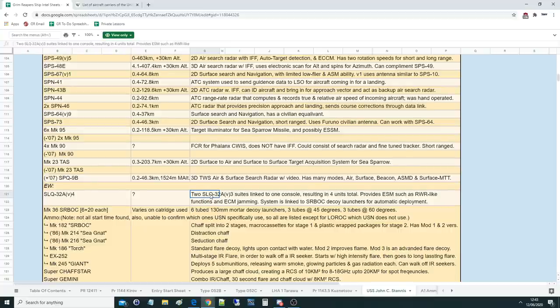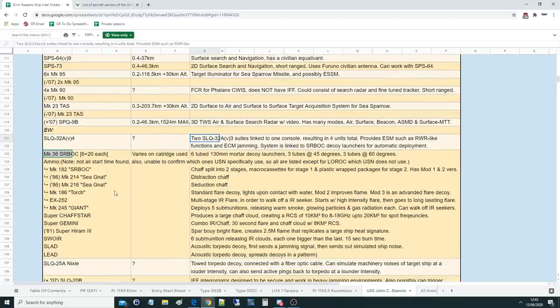chaff, flare, whatever. So if we go on to those decoy launchers, Mark 36 SRBOC, 6 plus 40 each. We've got variations depending on the cartridge used. 6-tubed 130mm mortar decoys, 3 tubes at 45 degrees, 3 tubes at 60 degrees, so they're going to look like little hedgehog spikes, aren't they, to us? Yeah, these ones are static, unlike some of the Chinese ones where they're articulated.